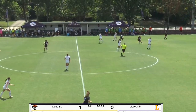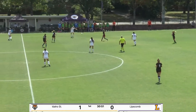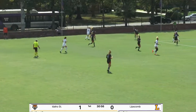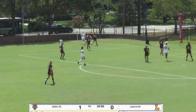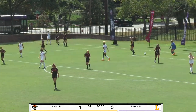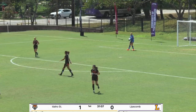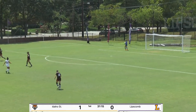Both teams trying to control possession now in the midfield. Rogers. Excuse me, no, that's Wheeler rather. Tori Wheeler taking it the distance all the way to the goal line, and I believe she will win a corner, or no, it'll be a goal kick. So Tori Wheeler into the game, playing on that left wing now. Redshirt junior from Seattle.